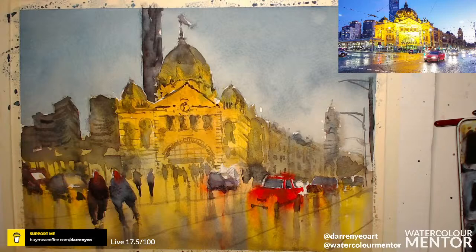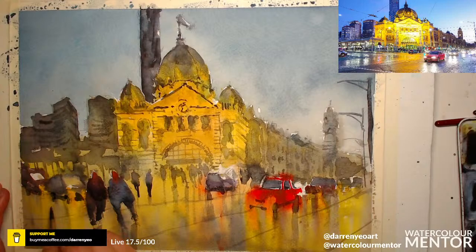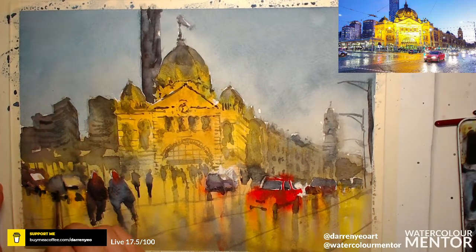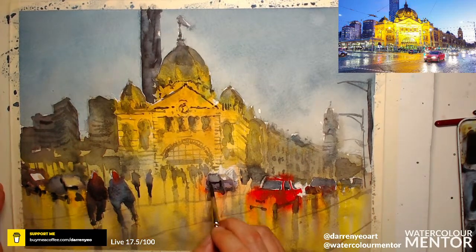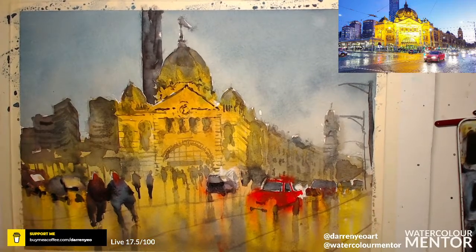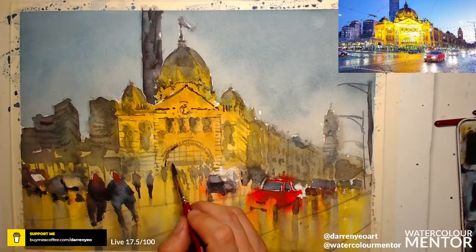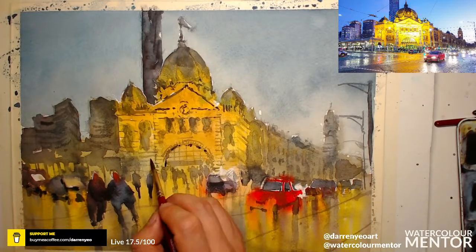I think what's missing here is just some extra darks, and I haven't 100% quite figured this one out. Yeah, this one stumped me a little bit, actually. I have to say, it has slightly stumped me. I liked it better when it was just the first wash. And I think perhaps a teeny bit more detail and darkness in the buildings should really help with that.